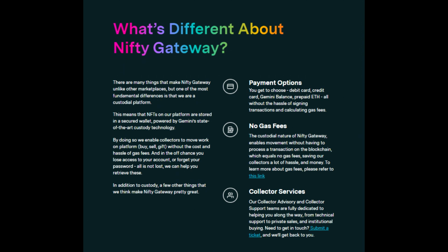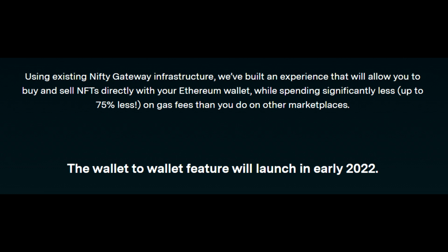And finally, the collector services. So their collector advisory and collector support teams are fully dedicated to helping you along the way, from technical support to private sales, institutional buying. If you guys need support, they got your back. Now, I don't know if no gas fees applies to the 3D FrankenPunks because of course they're listed over on OpenSea, but there might be some savings in regards to gas. Let's read a little bit more.